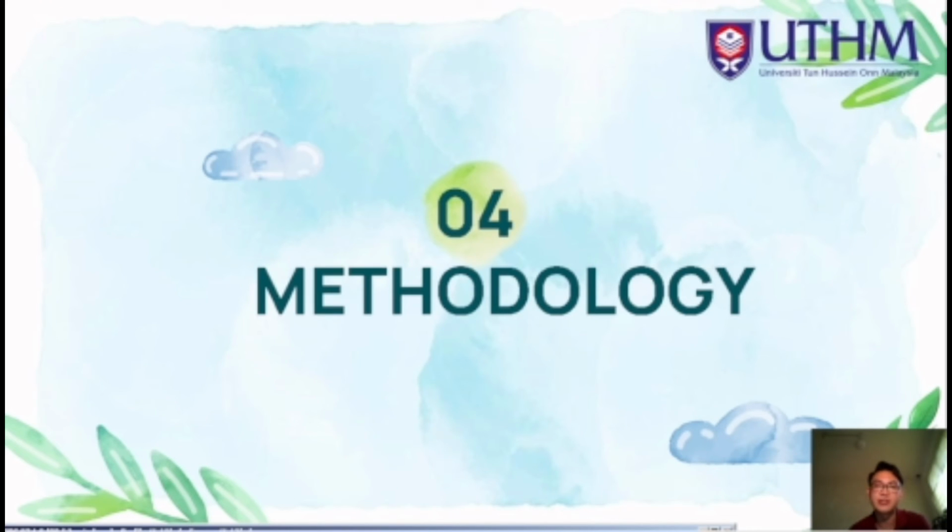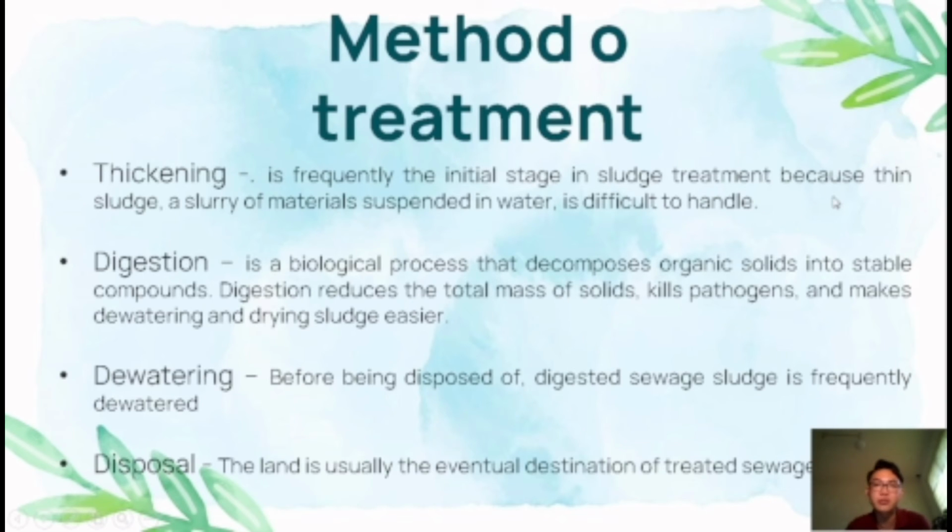Hello, I'm Alice and I'm going to present on the methodology part. So this is our method of treatment for sludge. The first one is thickening, then digestion, dewatering, then disposal.